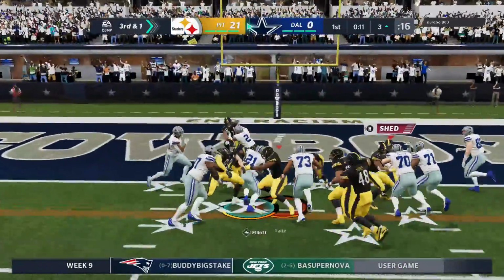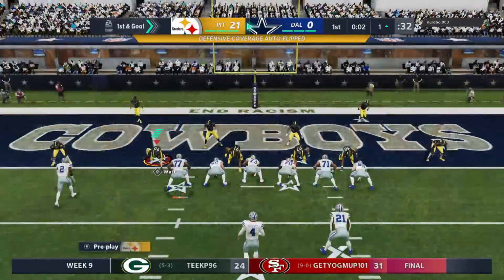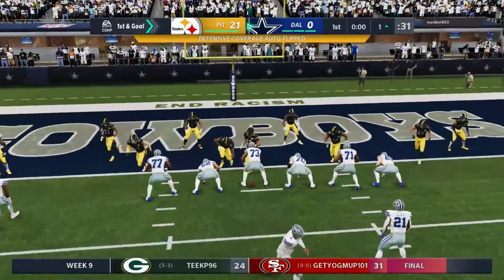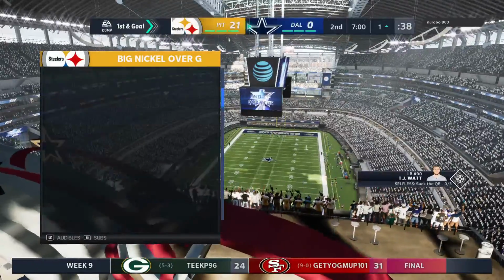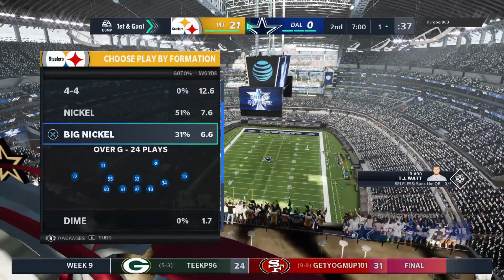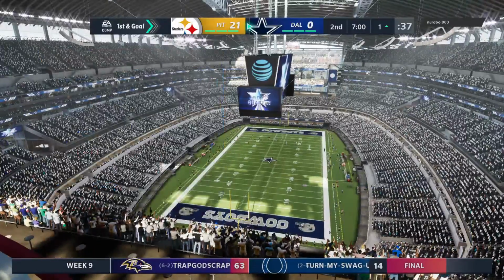They'll try and run for it with Elliott. He didn't get the touchdown, but he did get the first down as he's tackled at the 1. They only got 2, but that was enough as they'll convert to make it 1st and goal. 21-0 our score after 1. Cowboys nothing.